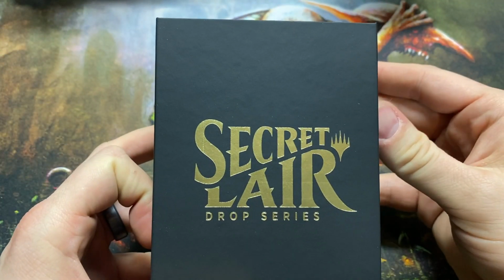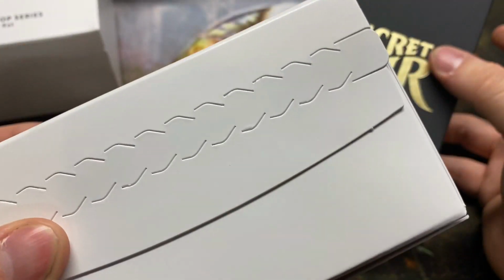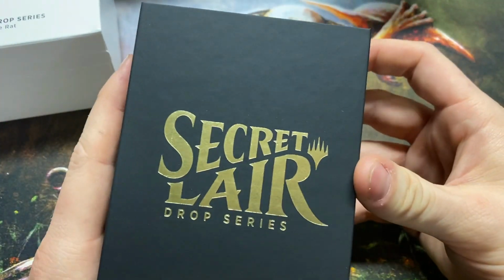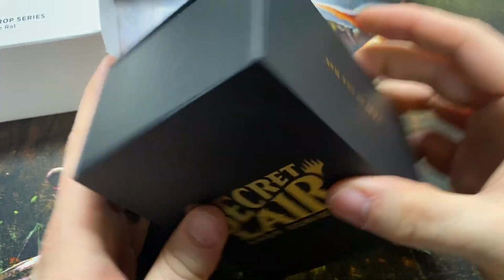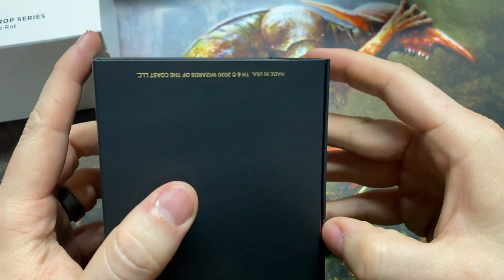So I'm hoping this one has that as well. This being the Year of the Rat. We have 2 of these to open, and you know what? I have one of the older ones, just in case you didn't get to see those before. We're going to check that out and see what's on the bottom. But let's crack into this Secret Lair. These boxes are pretty heavy duty. If you haven't had a chance to open one, they make for good deck boxes.